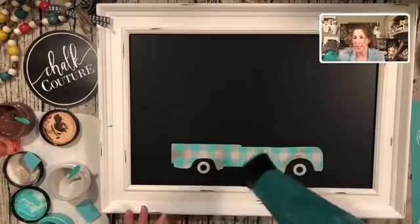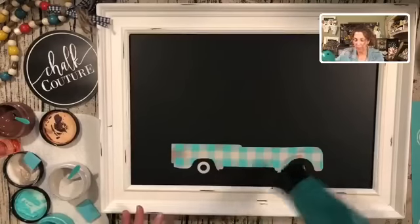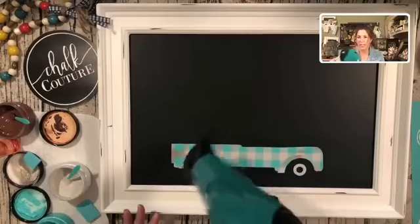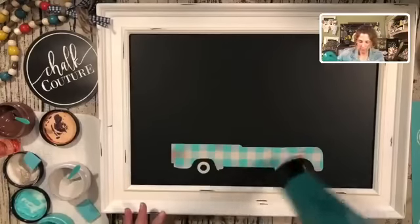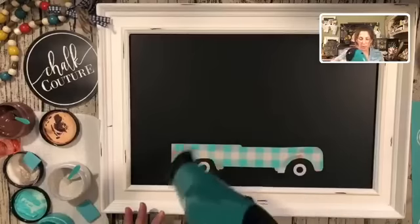But I'm not the only one. See, Susan? It's true. True that. Mimi, doesn't it look awesome? I like my rust. It's turned out pretty cool.